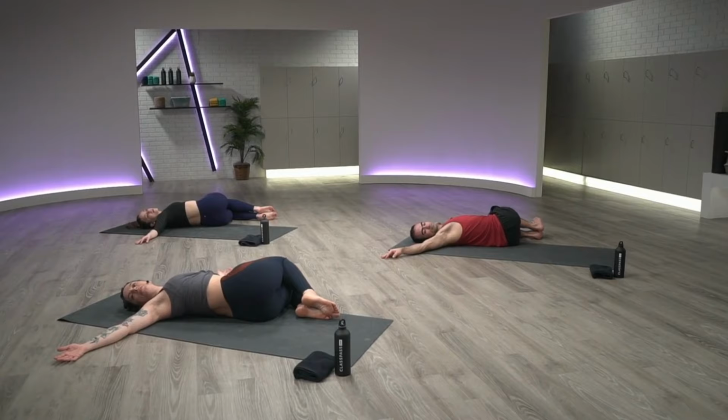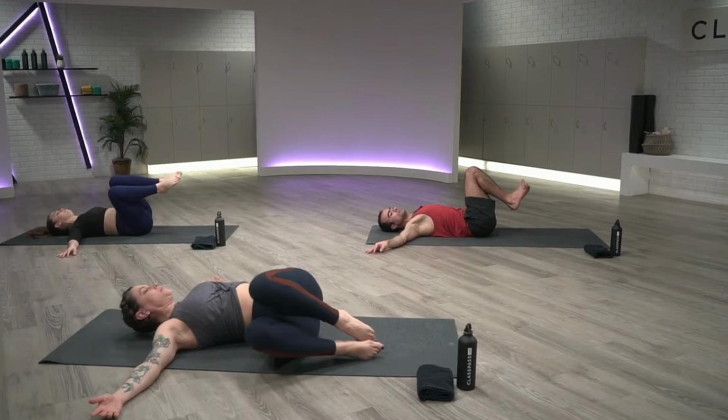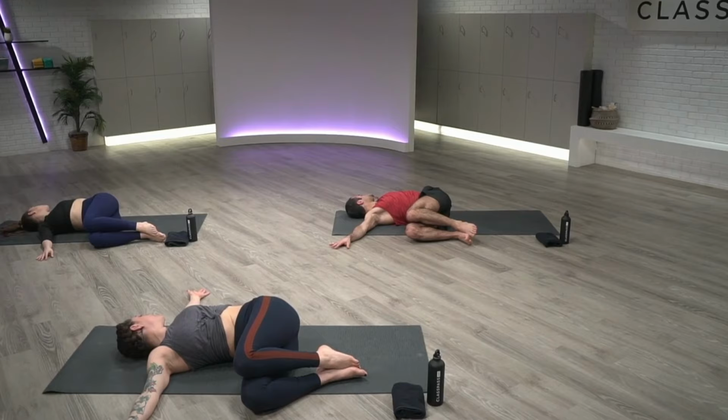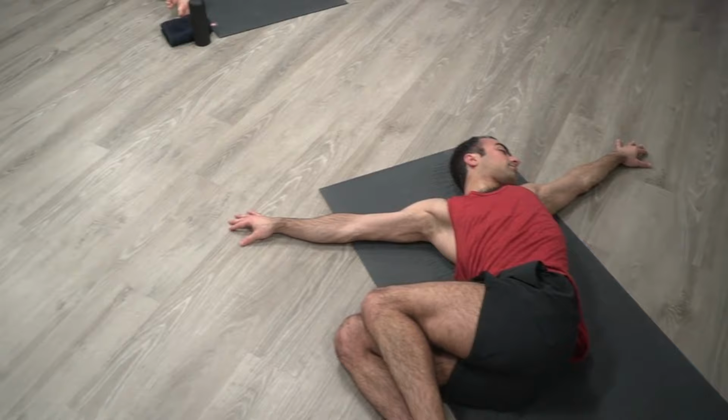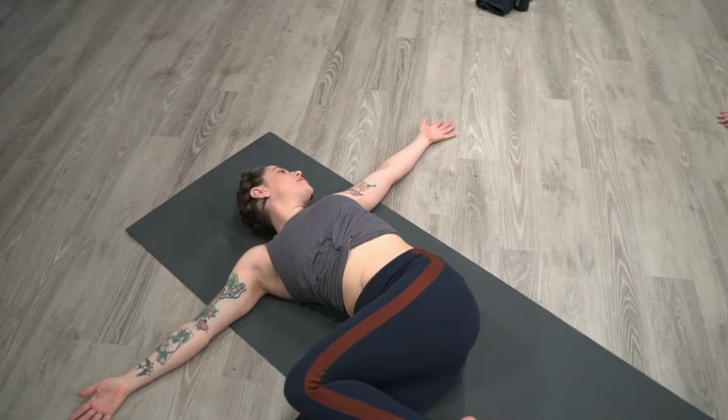And then let your knees fall over to the other side. If it feels okay in the neck, you can look over towards your left thumb. Three deep breaths in. And out. Breathe in. And out. Last one. Good. Come back to center.